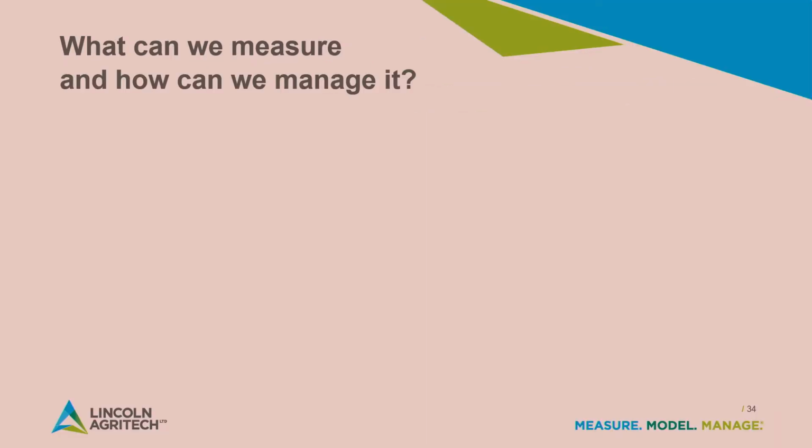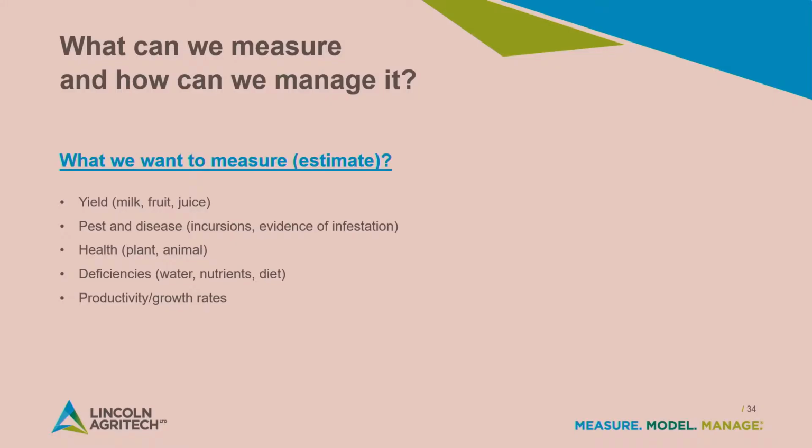So the question then is, what would we like to measure? What can we measure? And if we've measured it, how can we appropriately act on that information to actually turn it into a valuable decision that leads to an optimized yield or an optimized outcome? For example, what would we like to measure? Yield is an obvious one. You can measure and monitor your yield as it grows or as it matures, and this gives you an indication of what it's going to look like at the end of the season, things like milk, fruit, or juice.